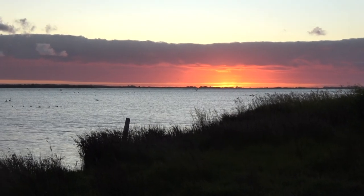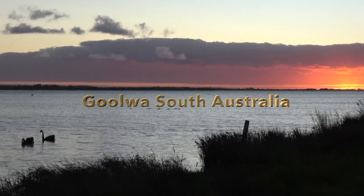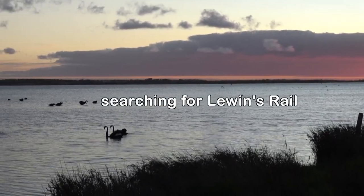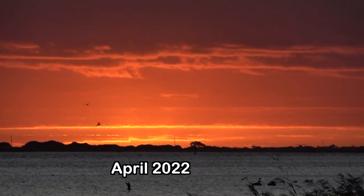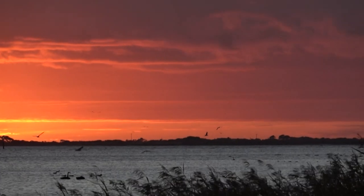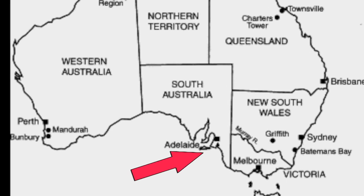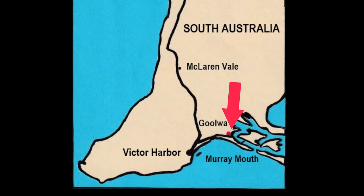Crakes and rails are notoriously secretive skulking birds, always found near water edges where cover is close by. Over many years, we've been lucky enough to manage to film the two rails and five crakes found on the Australian continent, plus the now critically endangered endemic wader, Australian Painted Snipe. Here is a glimpse of these hidden treasures of Australia's birding world.